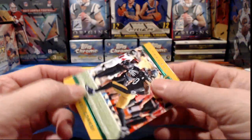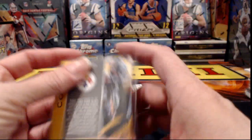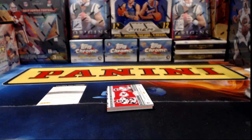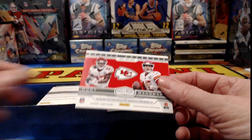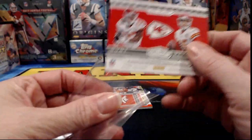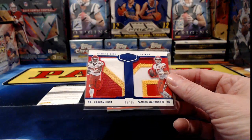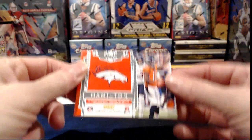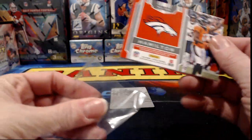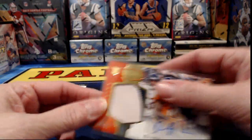James Conner comes out for the Steelers, numbered to 20. I forgot to say Last Box Mojo, didn't I? Dagnabbit. That's all right. We're in Last Box Mojo, even though I forgot to say it. Pat Mahomes and Kareem Hunt, Kansas City Chiefs. Very nice relics on both sides there, numbered to 45. And our last live autograph hit in the product comes out for the Broncos with Deshaun Hamilton, numbered to 99.